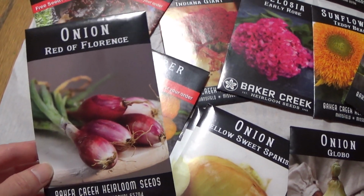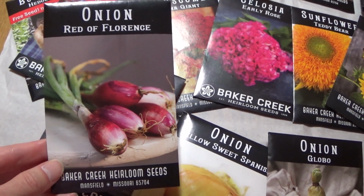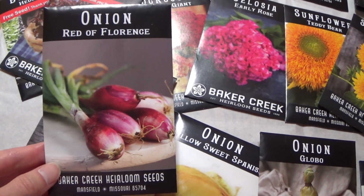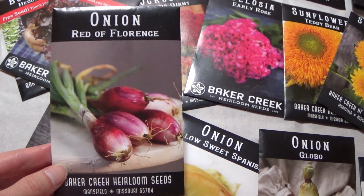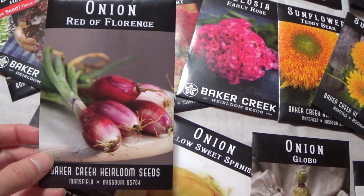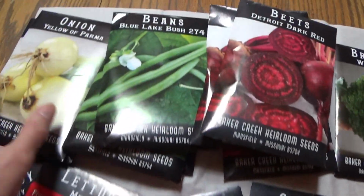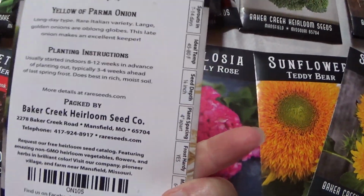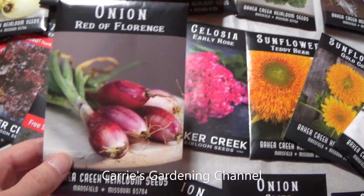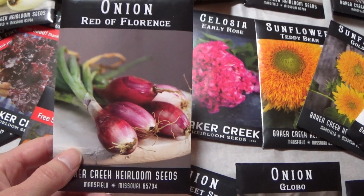Rediflorens onions. This is one of my favorite cooking onions for making spaghetti sauces. It's an Italian heirloom, and we've been growing it for a while now. I wanted to make sure that I got a pack of these so we could keep growing it. Like I said, for Italian dishes this is really good, and I believe it originated in Italy. I love it for spaghetti sauces and different Italian dishes, and it works really good for cooking.